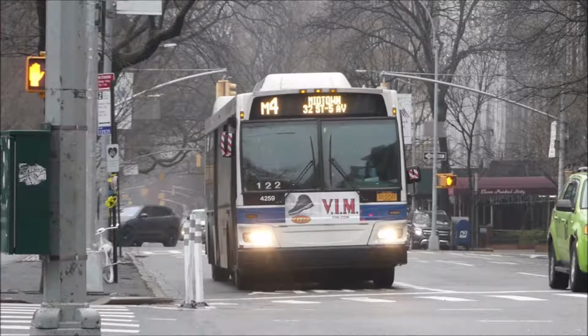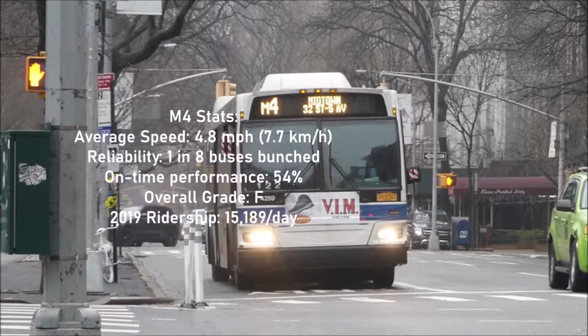And at number 10, we have the M4. The M4 is a route that runs between 32nd Street and 5th Avenue up to Washington Heights at the Cloisters via 5th Avenue, Madison Avenue, and Fort Washington. This route sees an average speed of 4.8 miles an hour, with 1 out of every 8 buses being bunched and an on-time performance of 54%. The Bus Turnaround Campaign, as a result, gave this route an F grade, and this route sees 15,189 riders per day. Well, this is 2019 numbers.